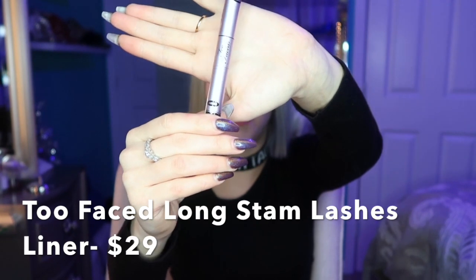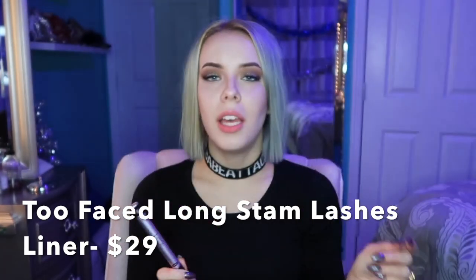Okay, so this is the Too Faced Long Stem Lashes eyeliner and serum, and honestly I haven't used the serum part a lot on this. I have a couple of times, but I'm not really sure how well that works, so I can't speak for that part. But the eyeliner on this thing is amazing, and it is a liquid liner, so it may not be the best thing for beginners, but if you are a more seasoned makeup person, you know how to do makeup, I would definitely recommend this because it is so pigmented and so glossy, and you can honestly make some amazing eyeliner looks.